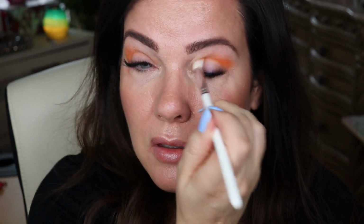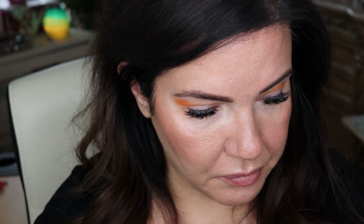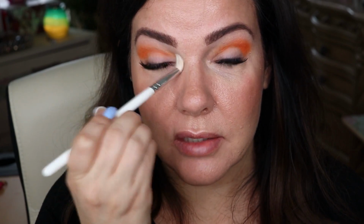Just going back and forth and blending this out. Okay, I'm going to finish doing this blend and I'll be right back. Okay, so that's what we got so far, and I'm just going to take a clean brush, the JH35, and I'm going to just buff out the edges with this clean brush. Try to get as seamless a blend as possible.